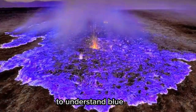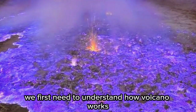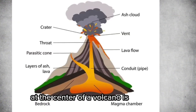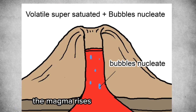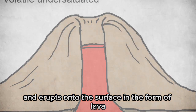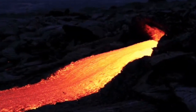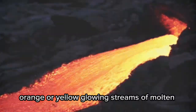To understand blue lava, we first need to understand how a volcano works. At the center of a volcano is a magma chamber which is filled with molten rock. When pressure builds up, the magma rises up through the vent and erupts onto the surface in the form of lava. When we think of lava, we often imagine red, orange, or yellow glowing streams of molten rock.